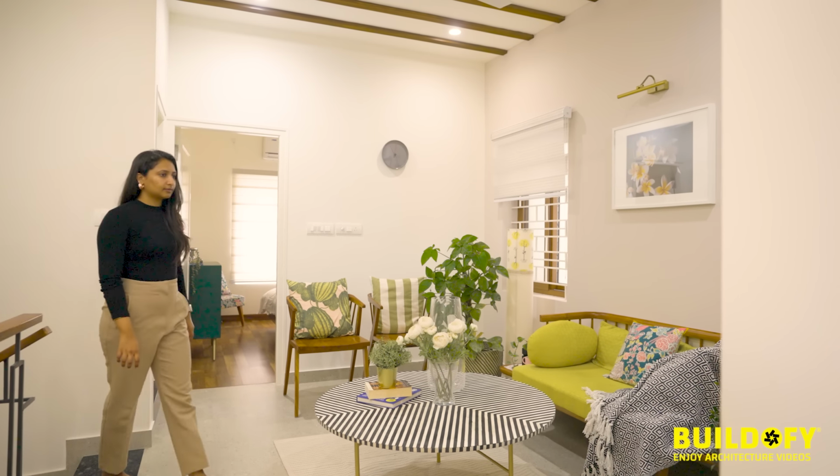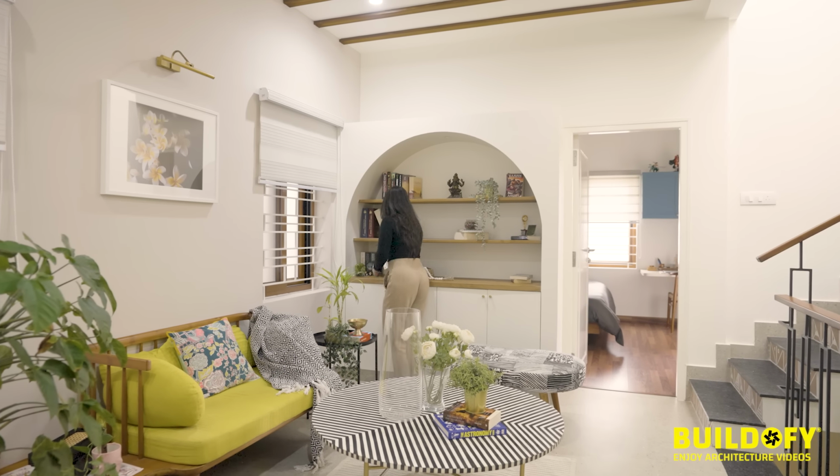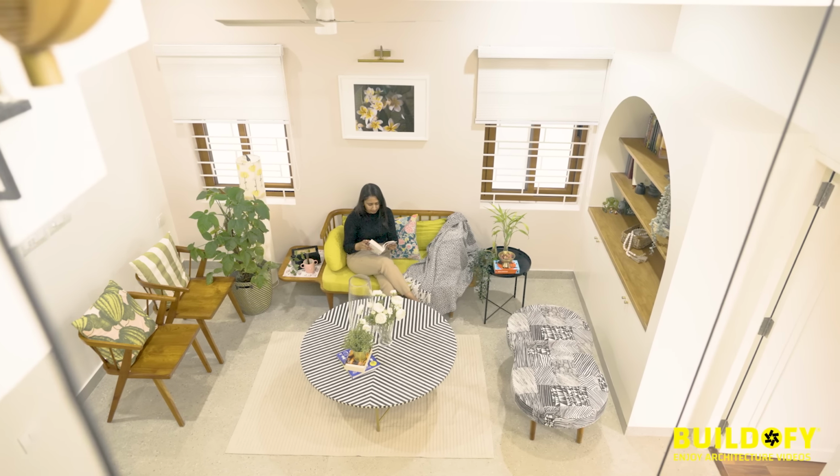One part of the requirement was to have a family living here with no gadget entertainment at all. So it was more like an informal living or a casual space to just be with.